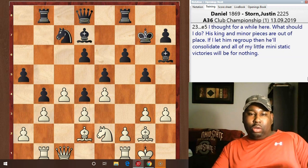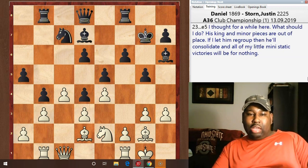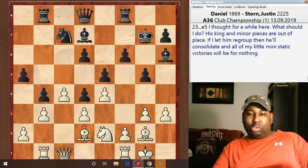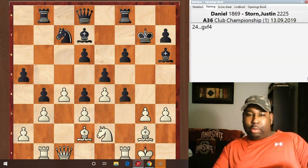Black's pieces are a little unorganized, and they're not flowing is what I'm trying to say. They're not working in unison. They're all kind of disheveled. So I thought, if I let him regroup, then he'll just consolidate, and all of my little mini static victories will be for nothing. So I feel like now was the time to strike. So I struck out with f4 and tried to open the game up.